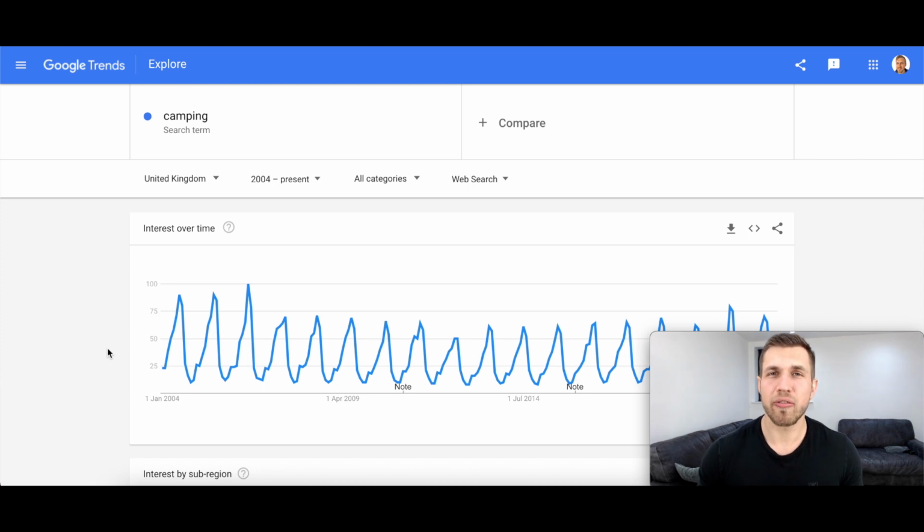So if we go from 5 months now, that's November, December, January, February, March. You would get that product around April time. And by the time April comes around, camping would be an amazing niche for you to be selling in. So have a think about camping. Don't just count it out because it's not doing so well at this moment.